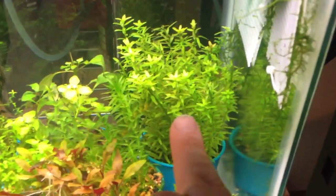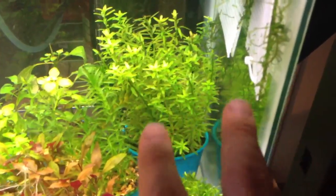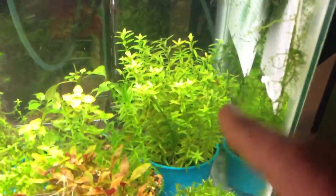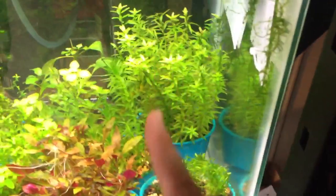Now, when I trim that, what I'm going to do is I'll actually go in sections and trim one section, and then I'll trim the other section, and then I'll make them all the same height, but then I'll go back in there and kind of stagger it so that light penetration gets in there better. That's one good tip for trimming plants.